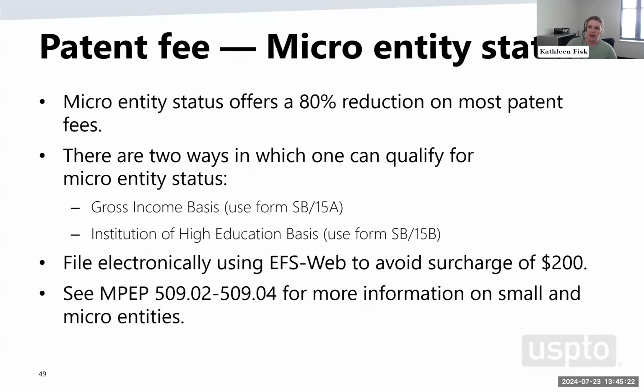So in terms of patent fees, we get questions a lot about the patent fees. We have the opportunity to qualify as a micro entity status for our patent fees to receive up to an 80% reduction on the majority of the fees that you would potentially encounter during your application process. So you do have to qualify for these. There are specific requirements that you can search for through our website. If you just search USPTO micro entity status, that will give you the guidelines on how you can qualify for this type of reduction in pricing.